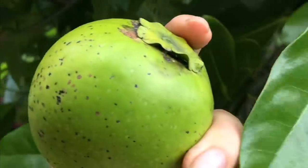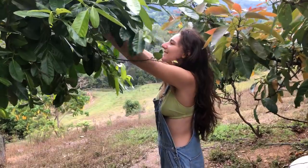This is the black sapote tree. Some people call it chocolate pudding fruit because it tastes so sweet and chocolatey.